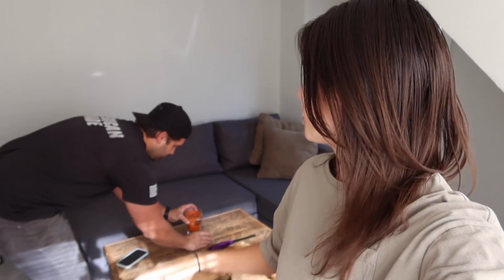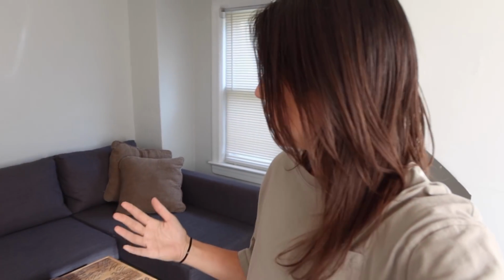One of the things we actually did was pick up this IKEA Frankenstein sofa couch. It's like a little sectional, but then an ottoman comes out and it turns it into a full-size bed.